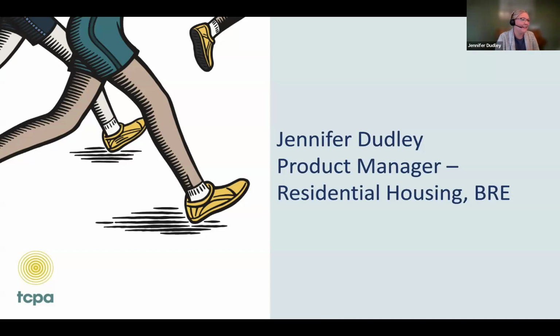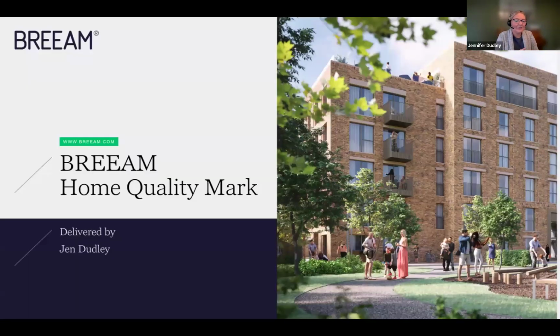Next slide, please. So what I'd like to do this afternoon is to spend a couple of minutes just introducing the Home Quality Mark for those who are perhaps unfamiliar with it, and then touch on a couple of fantastic case studies that we've been working on with some of our stakeholders and have recently published about them using HQM and embedding HQM into their build programs. Next slide, please.